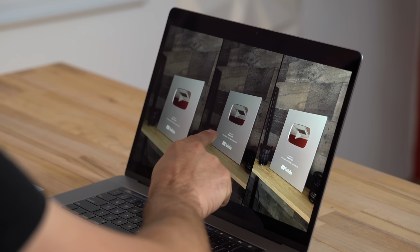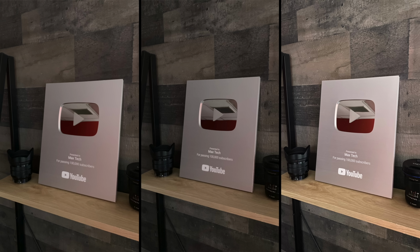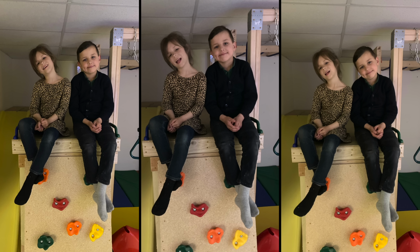And the text right here looks more detailed. Okay, so obviously we're voting for this. 11. But the SE does look more detailed than the 10R. Now this is another low light scenario, not super dark, but it is dark.